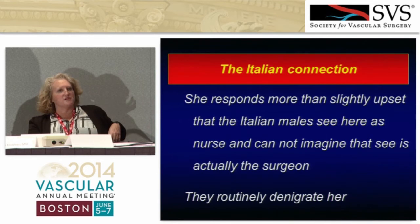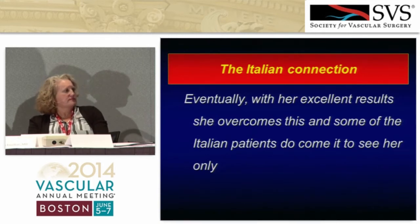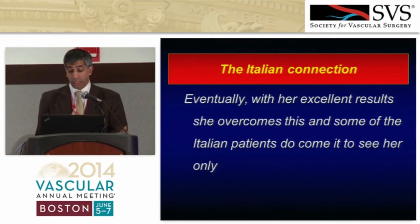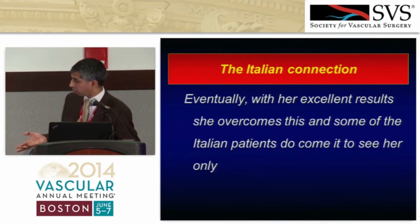I think we could do a better job acknowledging it and then stating, these are my credentials, and moving on to the medical problem. But I think this issue is going to be addressed in our next session a little bit more, but that's usually how I deal with it. I totally agree. Eventually, with her excellent results, repeatedly, she was able to overcome some of these with the Italian patients, and some of the private Italian patients do come to see her only, not the male physicians who are there, and she actually overcame that directly with what you're saying.